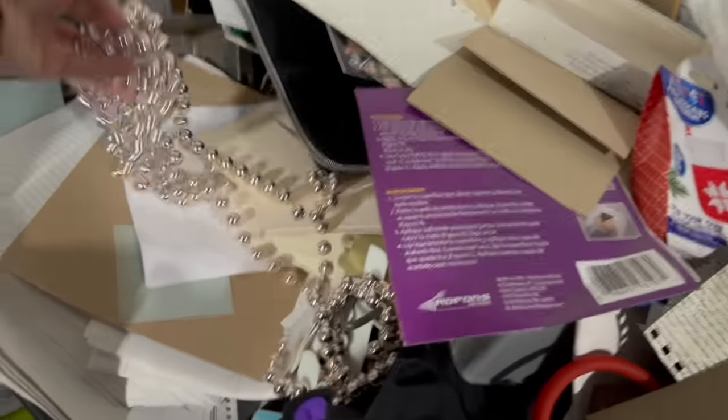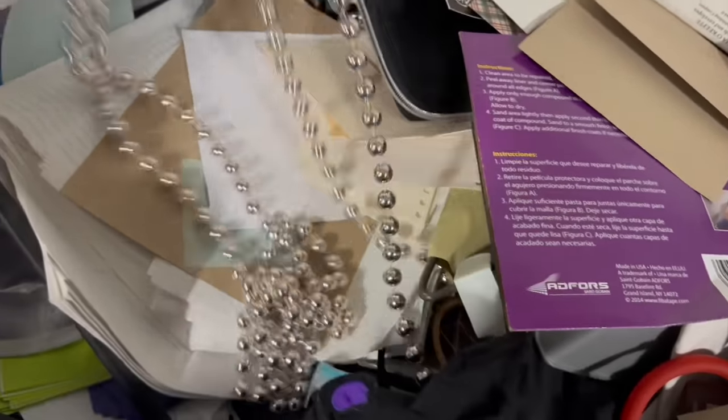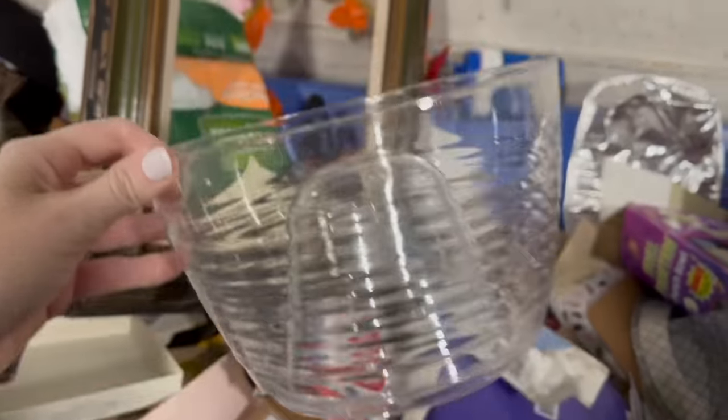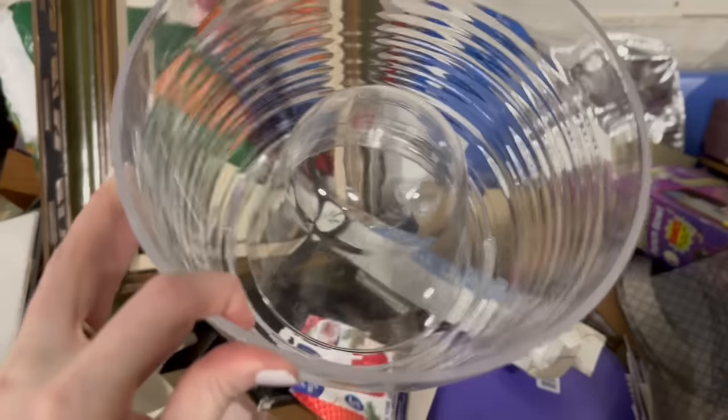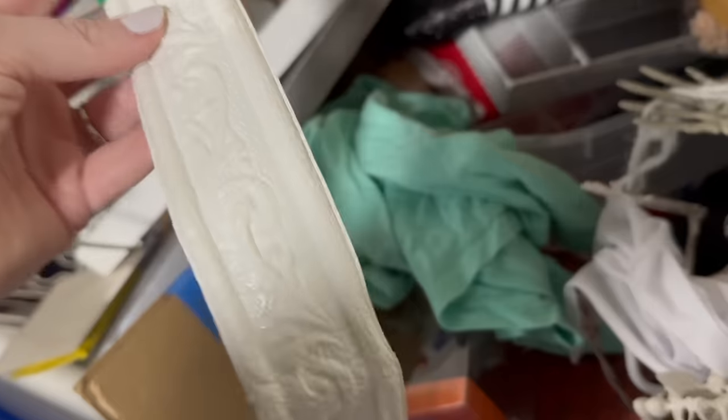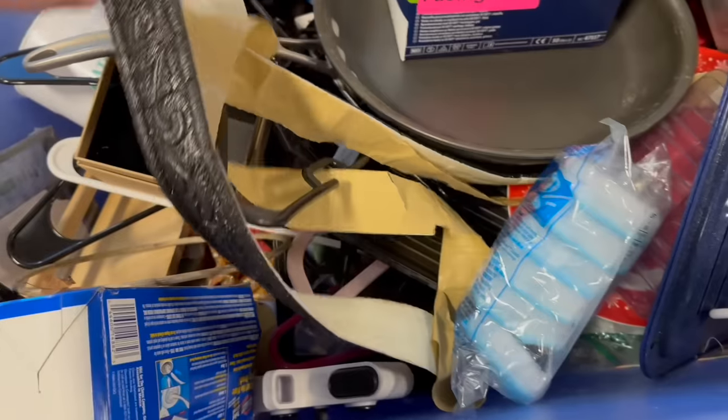I often find unusual items here, so I would love your help identifying some things. First was this bowl. As you can see, it had an unusual shape. So I was just curious if you guys happen to know what the intended use is for a bowl like this. Next was this trim. It's foam and it has a sticky backing, and I just couldn't figure out what that might be used for. So if you guys know, I'd love to hear from you.